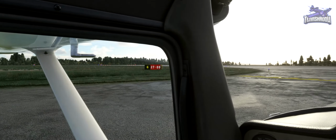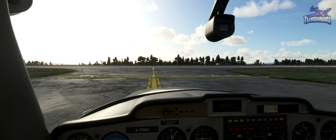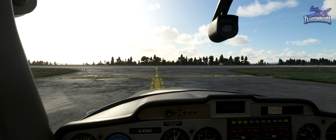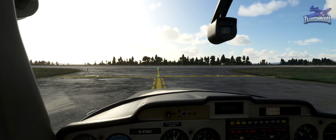Golf Alpha Charlie cleared line up and takeoff, runway 27, wind 260 at 4. Cleared line up and takeoff, runway 27, Golf Alpha Charlie. We're cleared for takeoff. Pull onto the runway, line up on the centre line, and we'll depart.